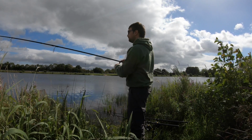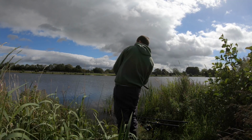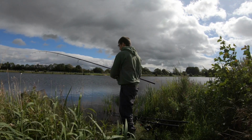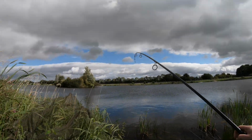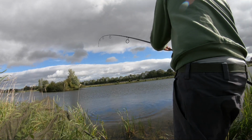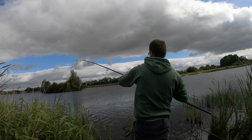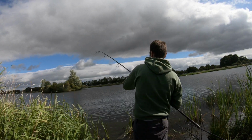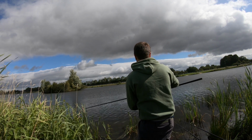Not caught it yet. Yes, that's a nice mirror. See if I can get you guys a bit of a view of this. Taking a risk here. I'll have to wade in after it. Just can't get it over the net. Trying to go for him.